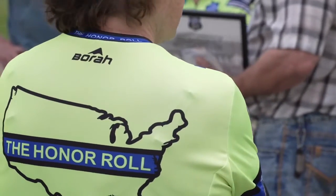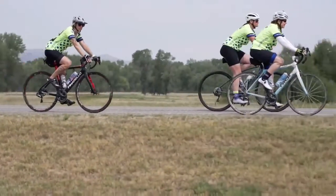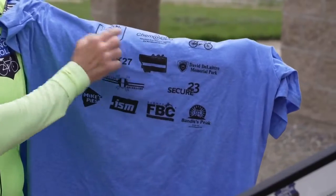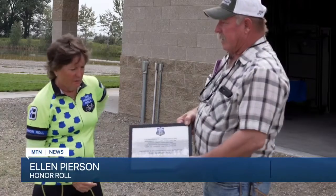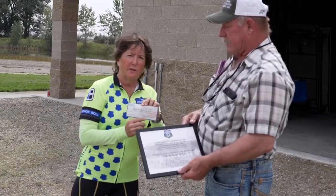The Honor Roll is a national nonprofit that travels the country, honoring the fallen and giving relief to families and communities along the way. We try and focus on the smaller agencies because they don't get the attention deserved. And a lot of times the resources aren't available. Following the ride, Ellen Pearson presented Denny with a check to go toward the David DeLate Memorial.